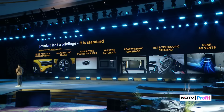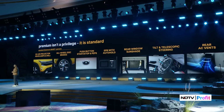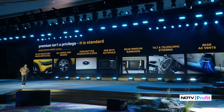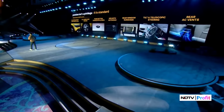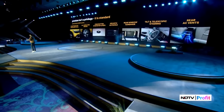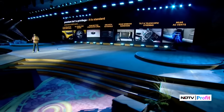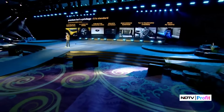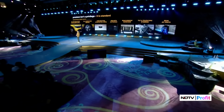As you can see, in the Sierra, premium isn't a privilege, it is standard. Really, really upmarket features like the bi-LED projector, the end-to-end DRL that we spoke about, single piece, all-wheel disc brakes, push-button start, the rear sun blind, tilt and telescopic steering, rear AC vents, all standard. Upmarket features, segment above features from the base trim itself.